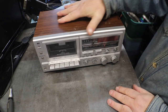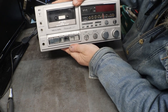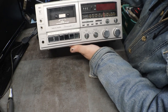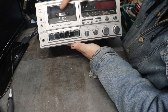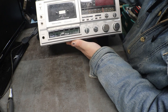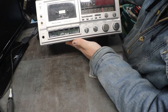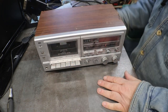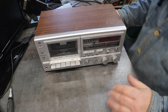Today we're going to be looking at this Realistic, I think it's a Chronoset 237. It's an AM/FM with cassette. No clock on this, right? Minute, hour, no, looks like, yep, it's an alarm clock as well. The only thing I was told about this is it doesn't work.